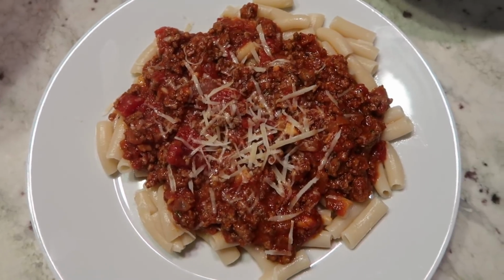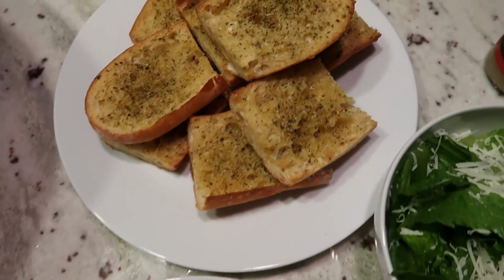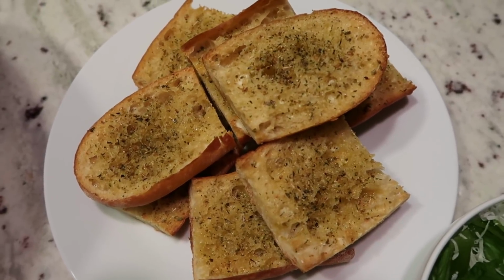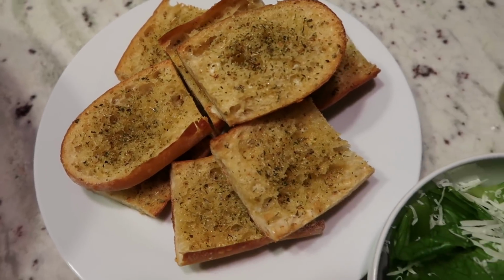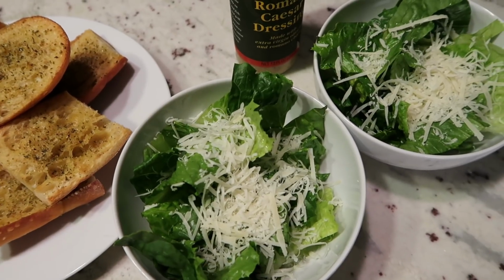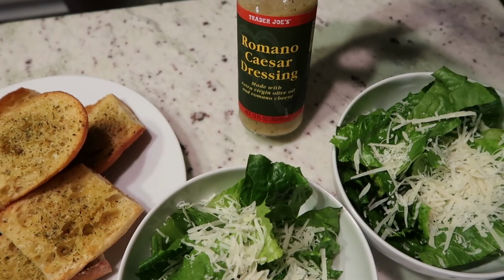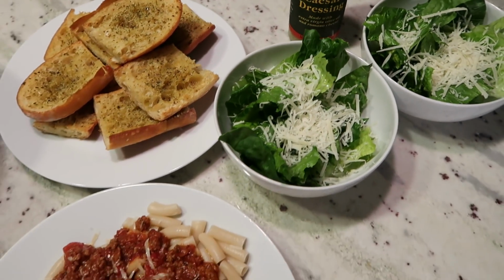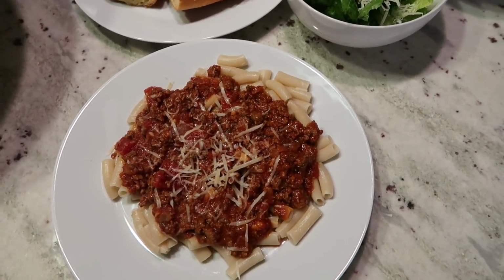Tonight for dinner, I made pasta with meat sauce. I don't have a recipe video for my meat sauce, but I do have one for spaghetti and meatballs, and it's very similar and very delicious, so I will link it. I made some garlic bread. It's just a baguette that I slice in half. I melt butter and brush that on, and then I add garlic, salt, and oregano and bake it until it's nice and crispy. And then we have Caesar salad with the Caesar dressing from Trader Joe's.